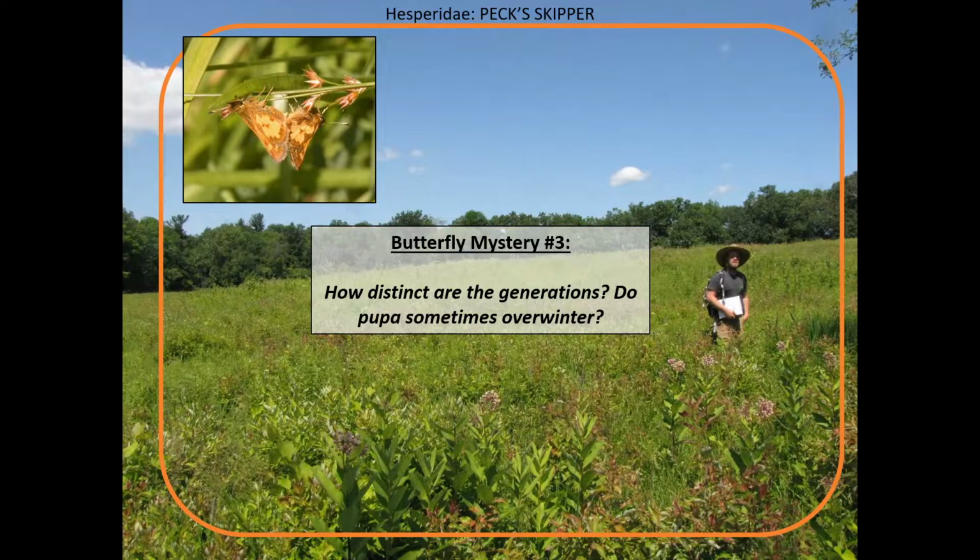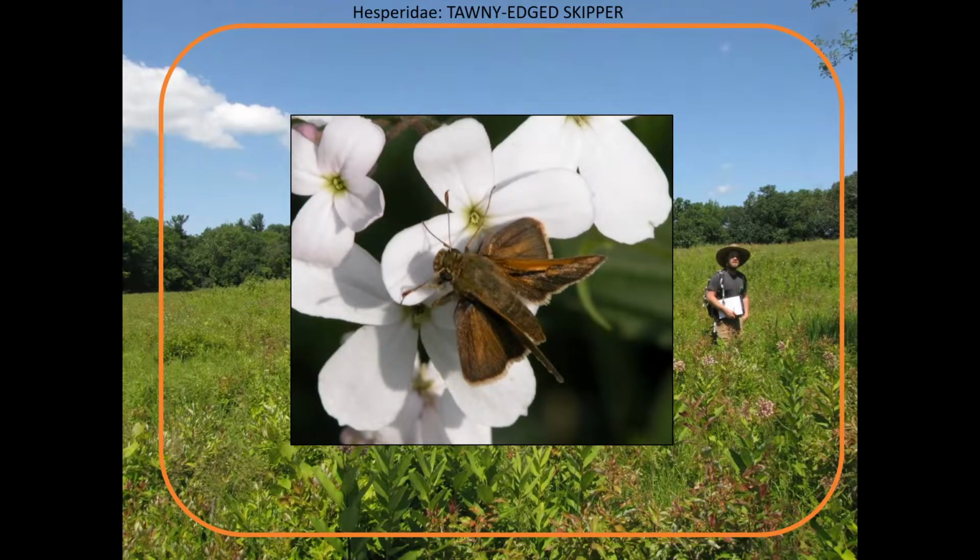Now, what usually happens is they overwinter the second generation that comes out late in the summer. Those eggs develop into caterpillars, and those overwinter. But there's some confusion about the exact timing of these various life stages, even in this, one of our most common skippers. The tawny edge is another skipper you're likely to find in a field such as this.